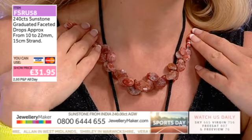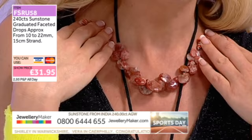£31.95, that's a massive, massive carat weight on your sunstone gem. If you've never seen it before, grab it. If you love labradorite, if you love lapis, I just think you'll adore sunstone. It's a pretty remarkable gemstone. This actually comes from India. You've got various different locations the world over, but it's a very beautiful gem, used thousands of years ago, actually. Highly appreciated gem.